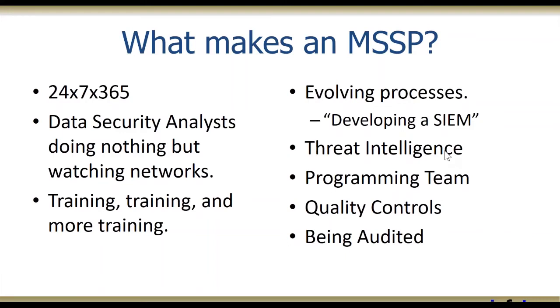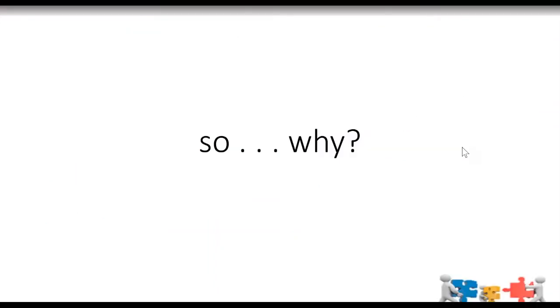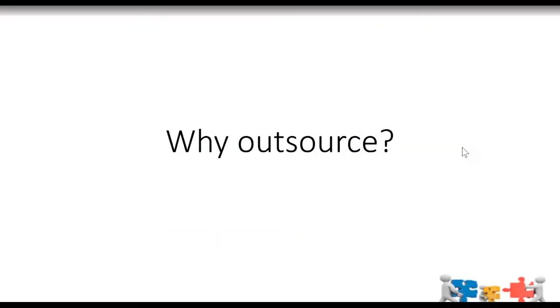Most MSSPs have a team of programmers that are making sure that they're following specific quality controls, and MSSPs are being audited. If you're a financial institution, they should be in the Technology Service Provider program, the FFIEC examination program. And so now that I've established what an MSSP is, I'd like to talk to you a little bit about why you should outsource. Our largest client is a $14 billion bank, and they're outsourcing.